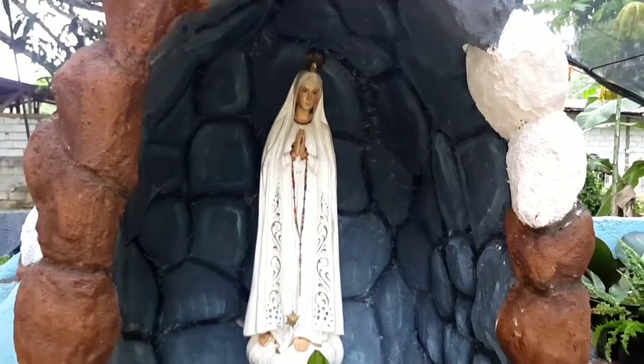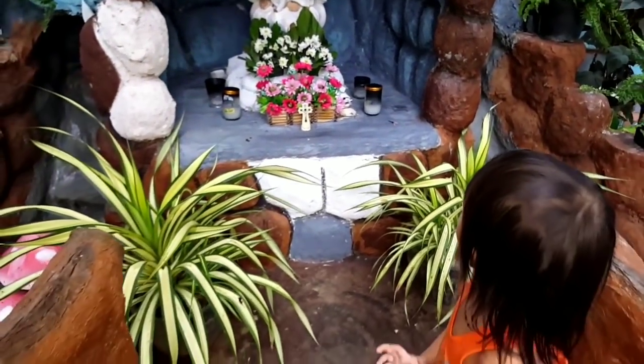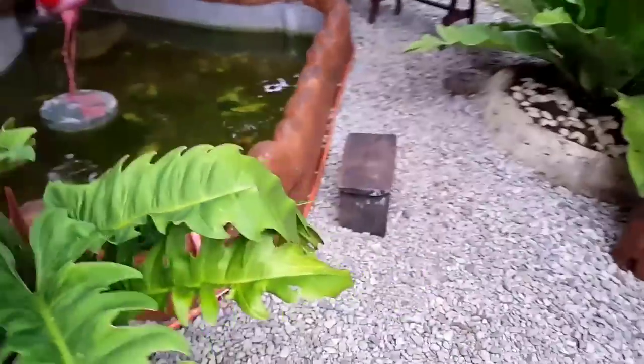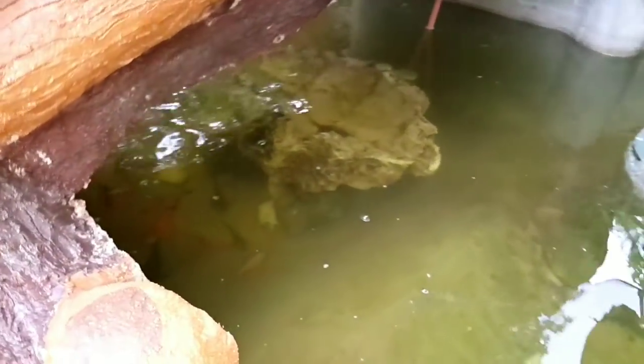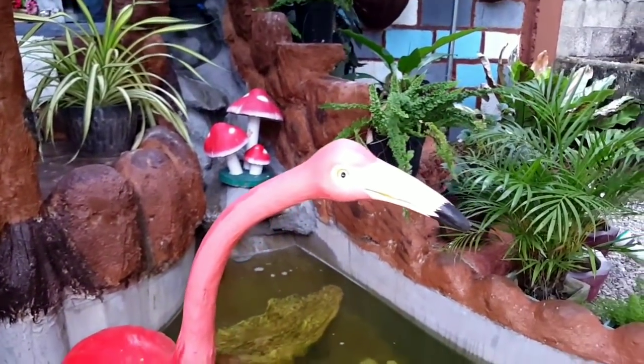And this place here is intended for Mama Mary. So, siya yung star dito. Mayroon pa po siyang flowers. So, based on my observation, yung pagka-design nila dito, parang they're trying to make it look symmetrical. They're trying to balance out everything. So, kung ano yung plant na nakalagay sa kabila, yun din yung ilalagay sa kabila. Same with the mushroom accessories.